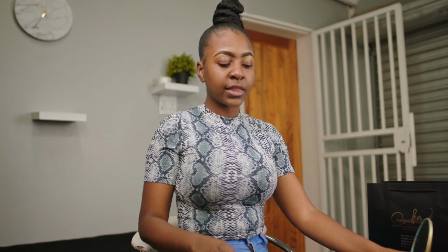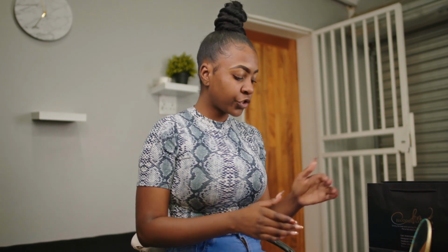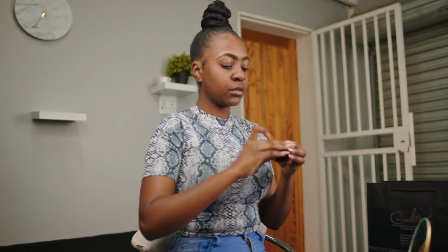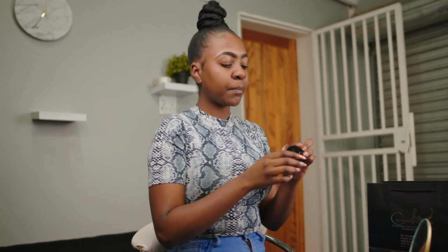So after you've done this, you want to go in with your foundation now. My foundation shade from the Nangula Full Coverage Cream Foundation is MAGGYNUT. This is how it looks. And you close it. And this is how it is. Cute little packaging. So this is what I'm going to use.